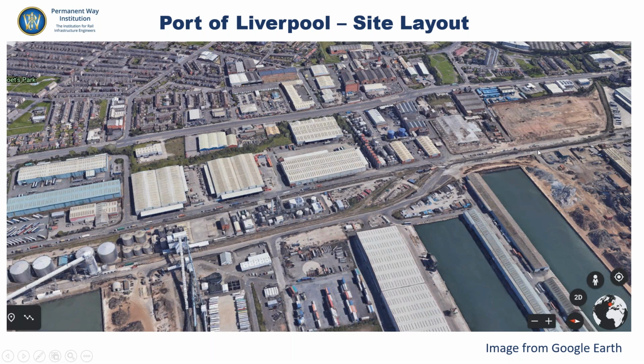This section of track here is actually single track, whereas once around the curve, that branches out into double track, and on the Bootle branch all the way pretty much to Edge Hill.